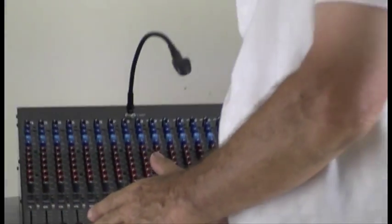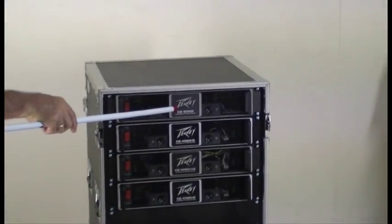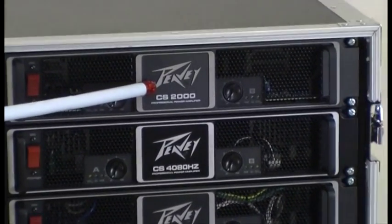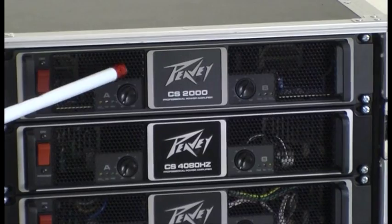Okay, now from the effects rack all the signals are sent to the amplifiers. So let's go and have a look at the amplifier rack. Okay, let's have a look at the amplifiers now. They're all PV CS series. Let's have a look down here. At the top, CS2000. 2000 watts of amplifier. That looks after the high frequency drivers.